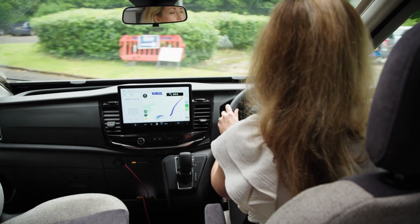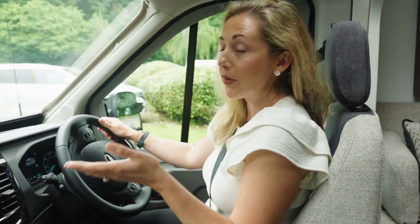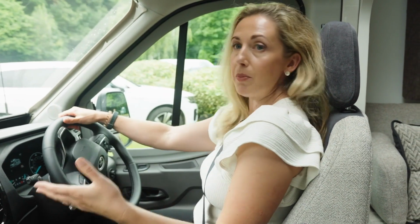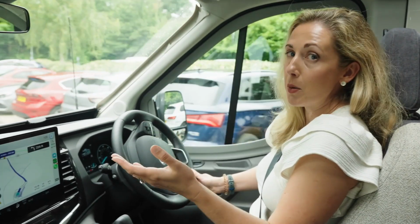I can answer the phone. It's just a very, very handy bit of kit. And also it doubles as the reversing camera. So as soon as I put the van into reverse, I get a whole screen full of what's behind me, which is incredibly helpful, especially when you're parking up.